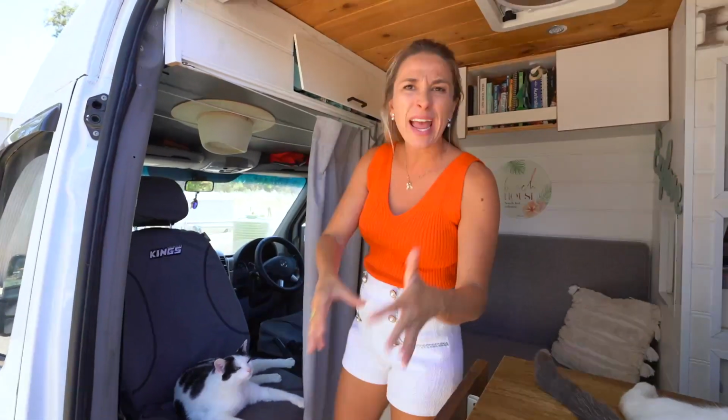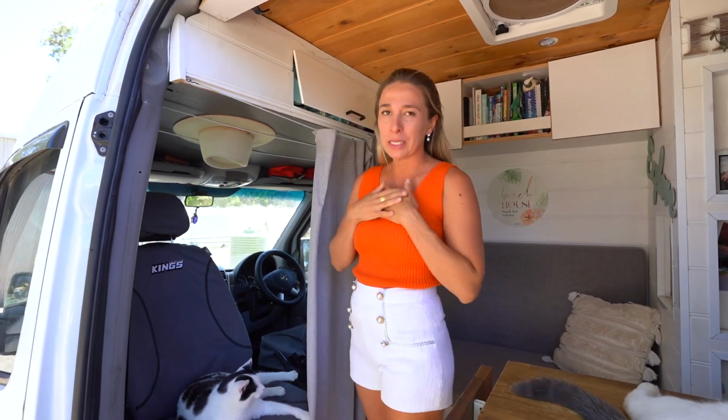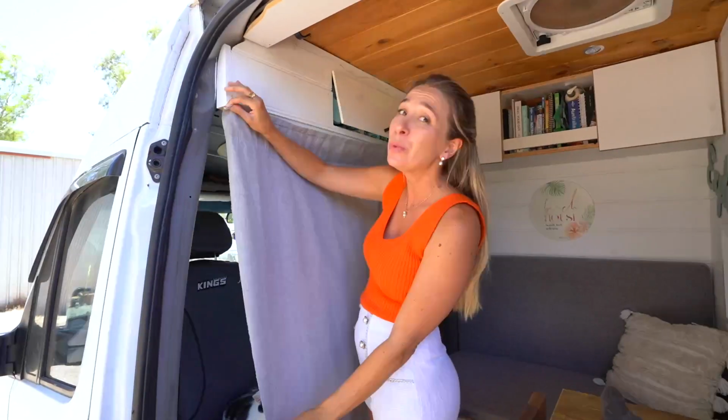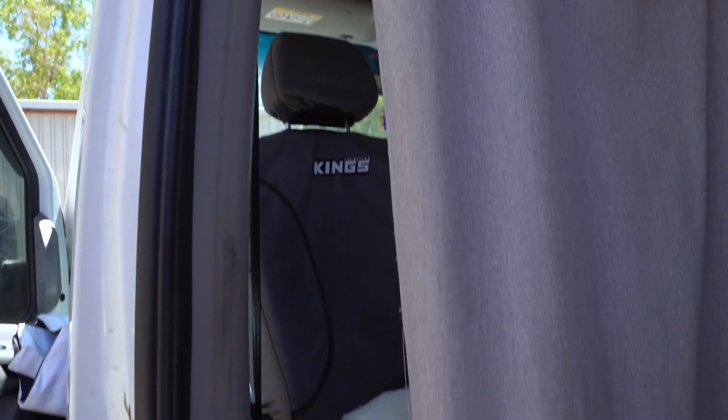And the last item on the list of the 6 things that we hate about our van is the item that I hate the most. Our curtains and blockouts. I made a big mistake with this one. The curtains and blockouts were my responsibility. I took the measurements wrong, so I take full accountability for them. But the problem with them is that they are all a bit short. When we close the curtains, you can see that there's still a massive gap between the curtain and the wall.